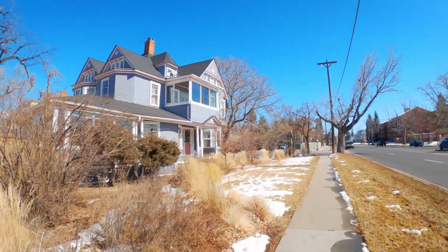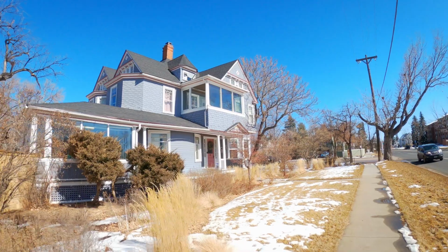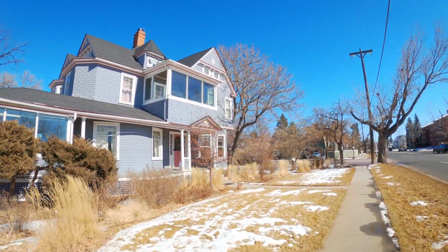If you ever come through Colorado Springs, check out this neighborhood. It's worth a quick drive through at least. Very pretty homes.